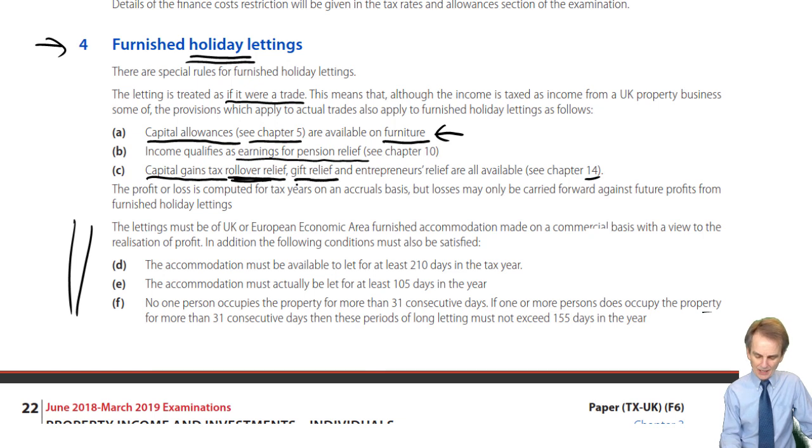When you dispose of an asset, it's not just by means of sale. That's our natural first thought. But also a capital gain will arise on a gift of an asset. If that asset is a chargeable asset, as a property would be, then should you give it away to your kids, for example, rather than sell it to a third party, then a gain will arise based on its then market value. Clearly, with a gift, there are no sale proceeds, or if it's a sale at undervalue, they are deliberately low proceeds. We use open market value in computing the gain thereon.